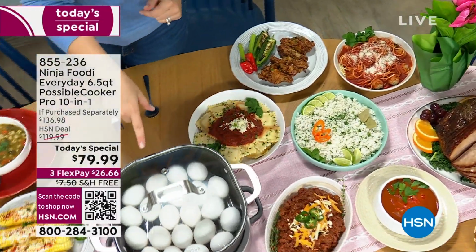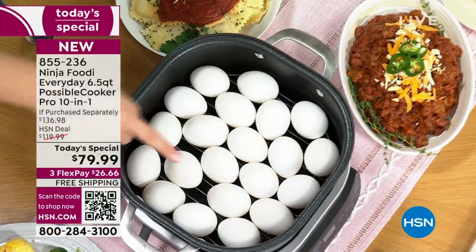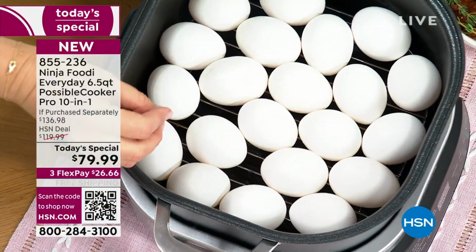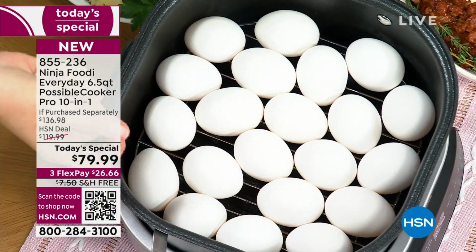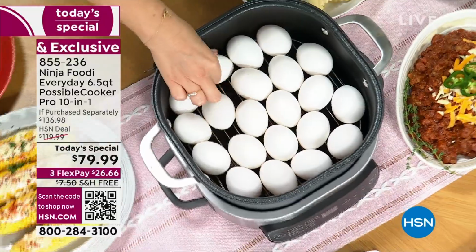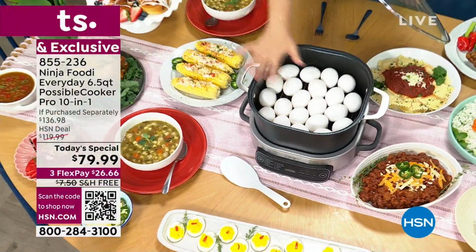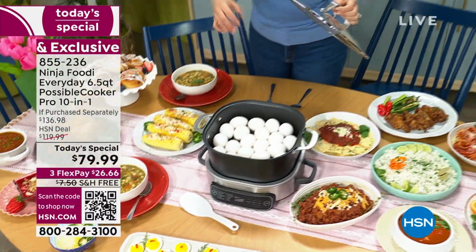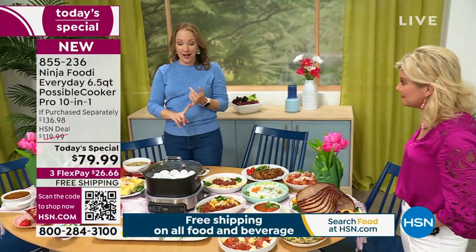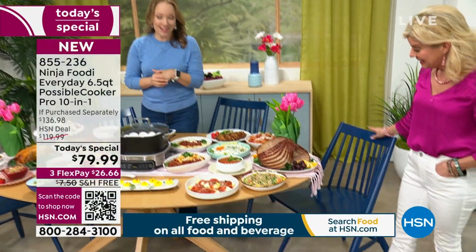And I bet you're wondering, why do they have eggs on the middle of this table? It's because you can use the steam function. We have the roasting rack here on the bottom, which we'll show you in a minute. But you can use the steam function to steam your eggs, and they will peel so easily. So when you want to do your deviled eggs, or if you want to dye these fun colors for Easter, and you want to make sure they're easy to peel, just steam your eggs. It fits 20 eggs. Wow. You could buy a separate egg steamer, but why would you? This will steam your eggs. It will cook your rice. It will do your pasta sauce. It will do so much.